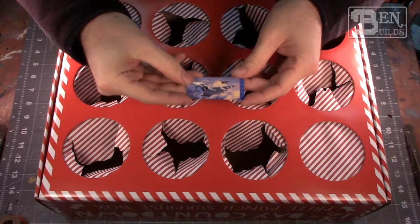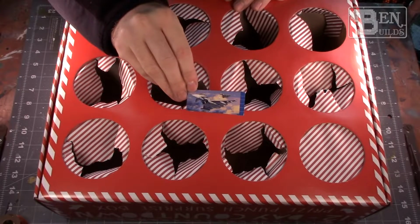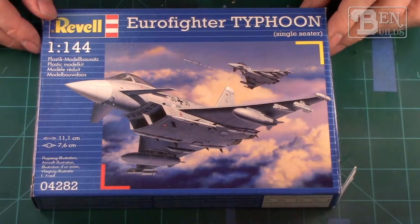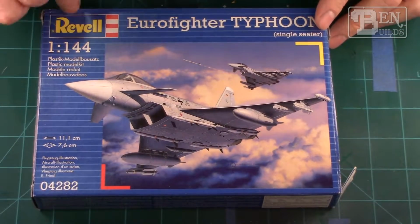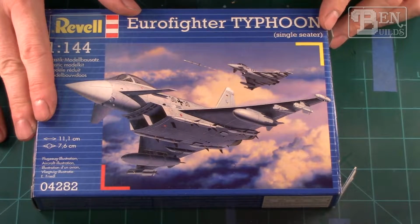This is a 1/144 scale Revell EF2000 Eurofighter Typhoon. This is one of those aircraft that just looks awesome. So let's go ahead and grab that kit and check it out. I gotta tell you, this is one of those airplanes I don't know much about, but I love the look of it. I just love that delta wing pattern. It's got those front canards, just a really neat looking aircraft.